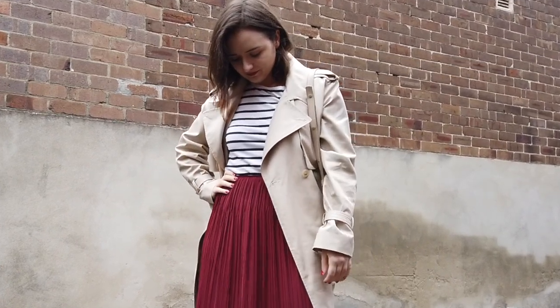It's a really transitional, versatile outfit, and I think in your climate, if it's much colder, you could always swap out that skirt to a slightly thicker skirt and put some tights or some stockings on underneath.